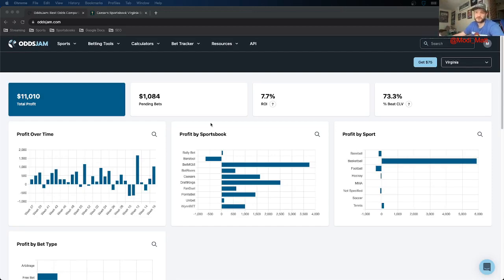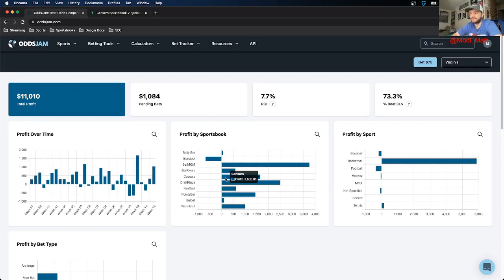So for me, a little bit of background about myself. Like I said, my name is Matt Modi. I'm a content producer and betting analyst for OddsJam. I'm also a user of OddsJam. I'm a user of Caesars Sportsbook. As you can see, it's not my most profitable book. It's what's that, third, but $1,600 in profit from Caesars Sportsbook is pretty good. Overall, I'm up about 11 grand using OddsJam. Like I said, 1,600 of that is with Caesars Sportsbook specifically. So this video is just going to talk to you about my process and how I went about doing that.